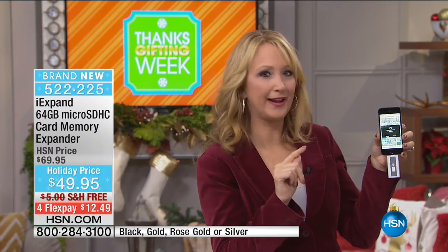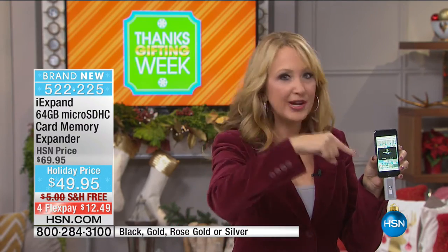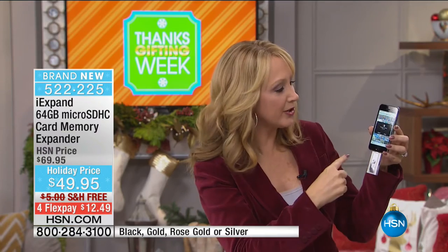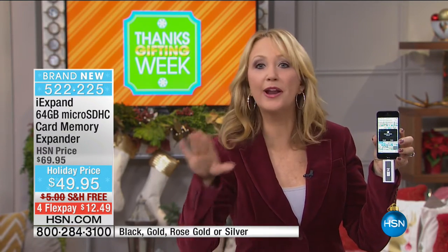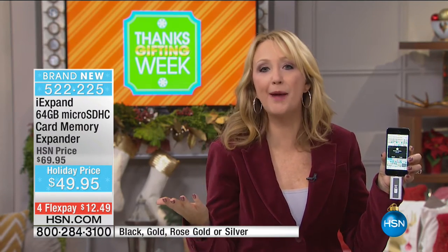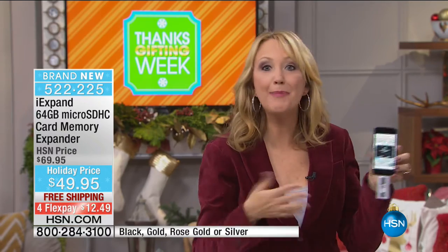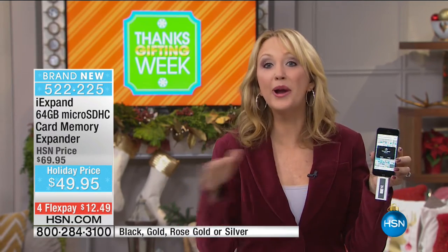And then here's the other cool thing. A lot of us want to have the same pictures on our phones and our tablets, but we don't know how to transfer them from here to here. You can literally pop out the iXpand, put it into your iPhone, your tablet, whatever the other device is, and transfer all of the content there as well. Because what happens if we lose or break our phone? We might be out of all of our pictures. They might be gone forever, and that would be devastating. We don't want to deal with that.